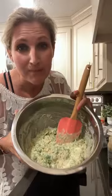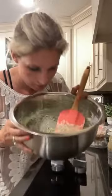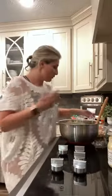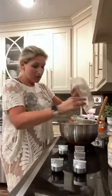Look how beautiful that is. This, guys, is so good. I love the chicken curry. It smells so good. All right, and the last ingredient is the chicken. So we're going to throw in our rotisserie chicken. So I didn't even have to cook it.